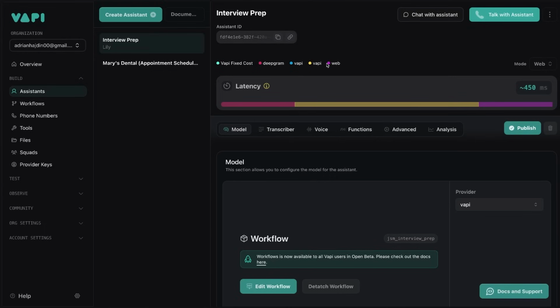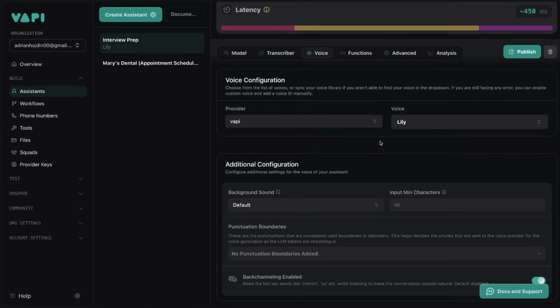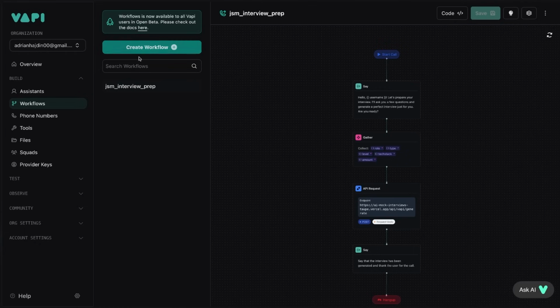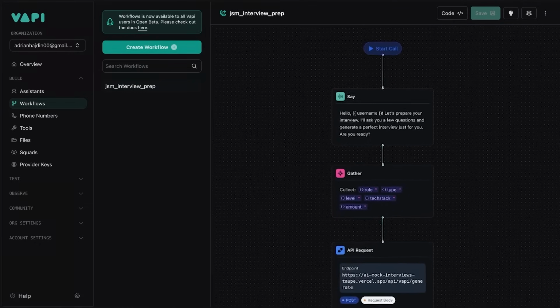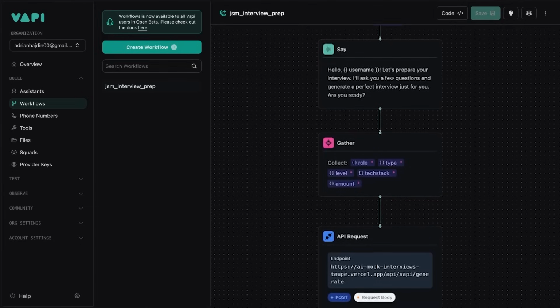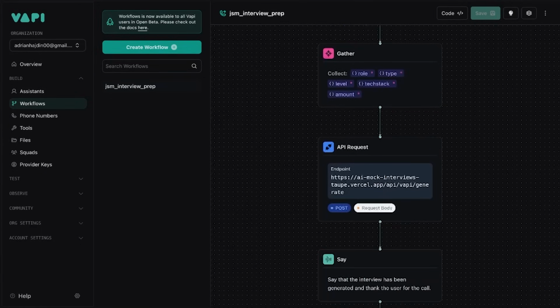So with that in mind, you have successfully created your Vapi AI voice agent that not only speaks super well, and you can modify its speech cadence or change the additional configuration, but you have also made that agent follow a specific workflow. It'll start by saying, "Hello, Adrian, let's prepare your interview." It'll then gather all the important information, and finally, it'll make an API request on its own behind the scenes so you don't ever have to touch anything, and it'll complete the call.